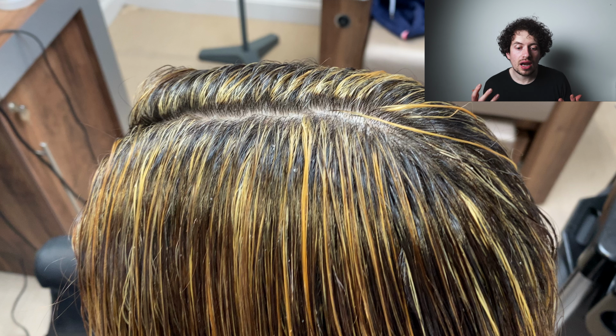Now you can see the highlights are very, very yellow. So they are in the realms of an 8/9. And I want to neutralize those down a little bit. And because they're kind of pushing an 8, there is some orange in there. So hence why the ash is there. I also need something that will neutralize some of the warmth from the regrowth. Remember, I'm using 20 volume, so I'm going to get roughly 2 levels of lift.